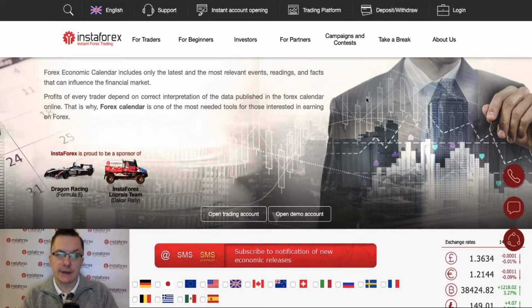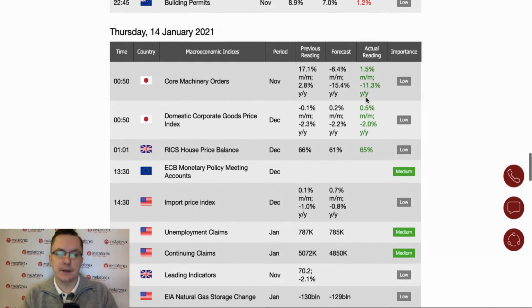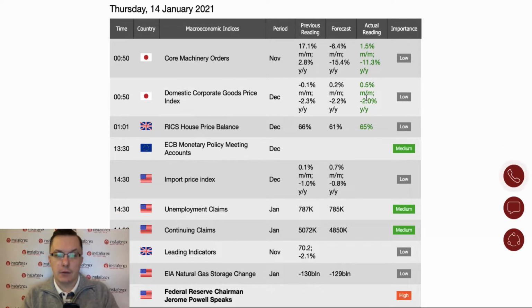Let's take a look at the Forex calendar and then we of course make some technical analysis. So let's just swipe down towards the Thursday. As you can see, 14th of the January. What do we have here?